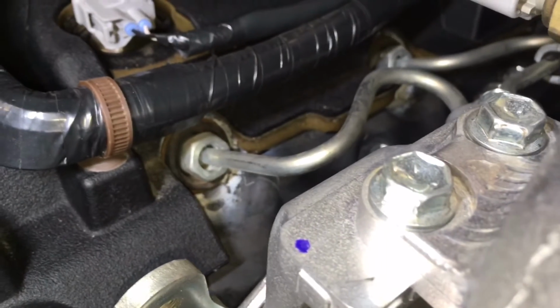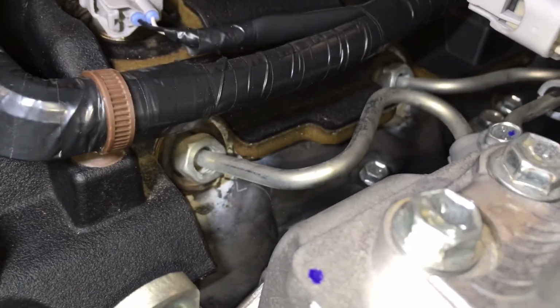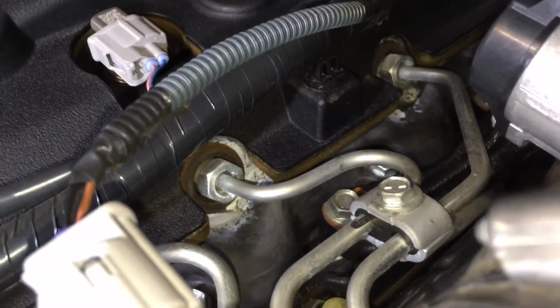These nozzle seals here around the pipes, they look reasonably clean, right? It could have been cleaned up at some point. All that white gear, a bit of degreaser sitting around in it that didn't get washed out maybe.